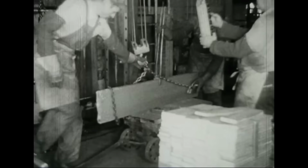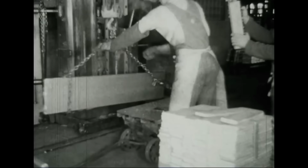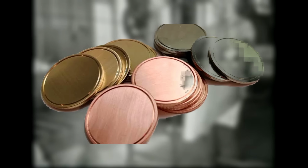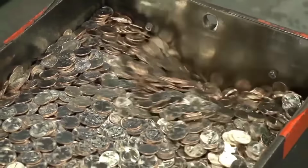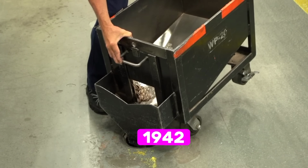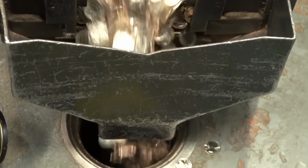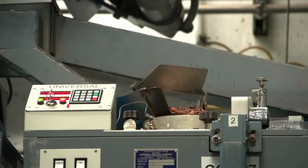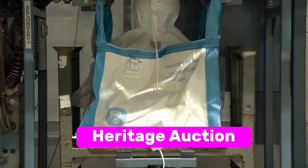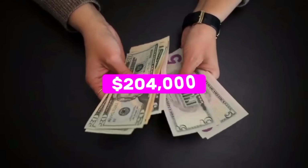It is comparatively rare because the US Mint switched to making pennies from zinc-coated steel planchets instead of the usual bronze coin blanks to preserve copper for the war effort. Then, some of the old bronze planchets got stuck in the big tote bins that the Mint used to feed the coin presses at the end of 1942. Now, fast forward to today, and there are only about 15 to 20 of these bronze pennies known to collectors, and the penny that Lutz found ended up being sold at an auction by Heritage Auctions at a whopping $204,000.